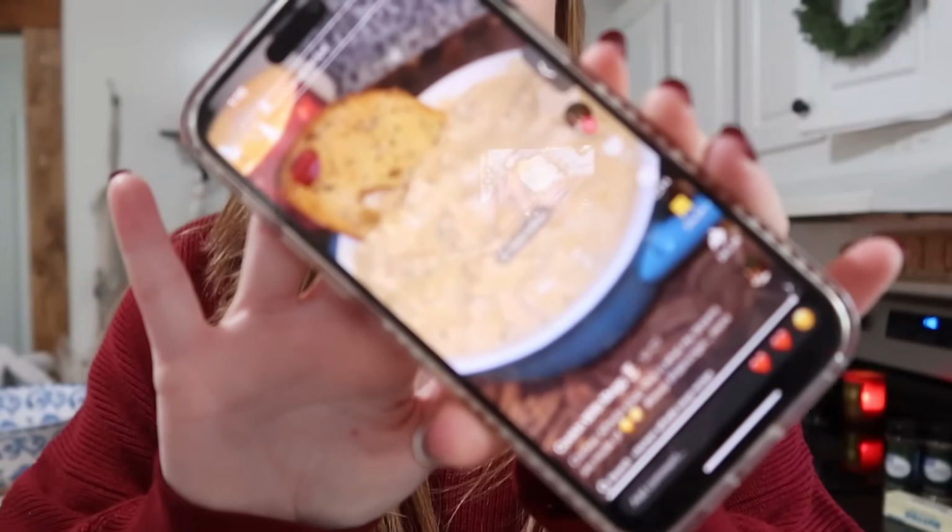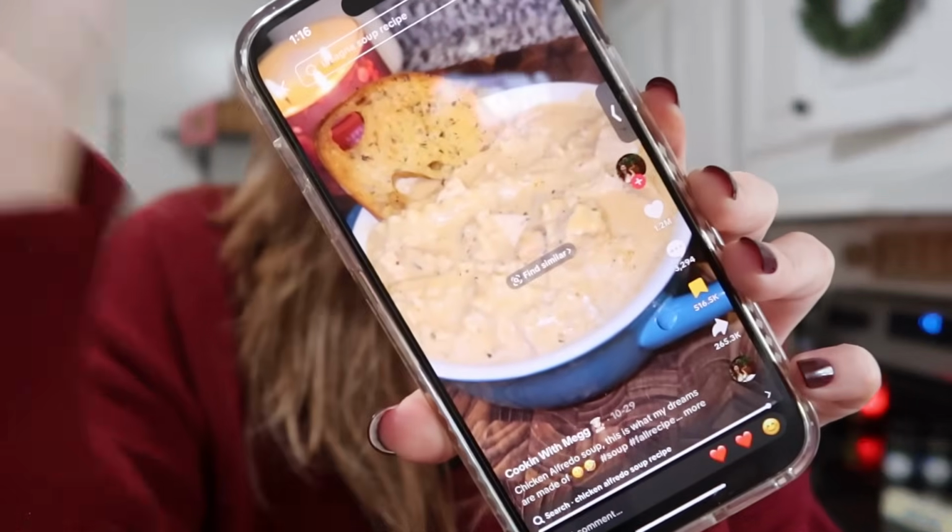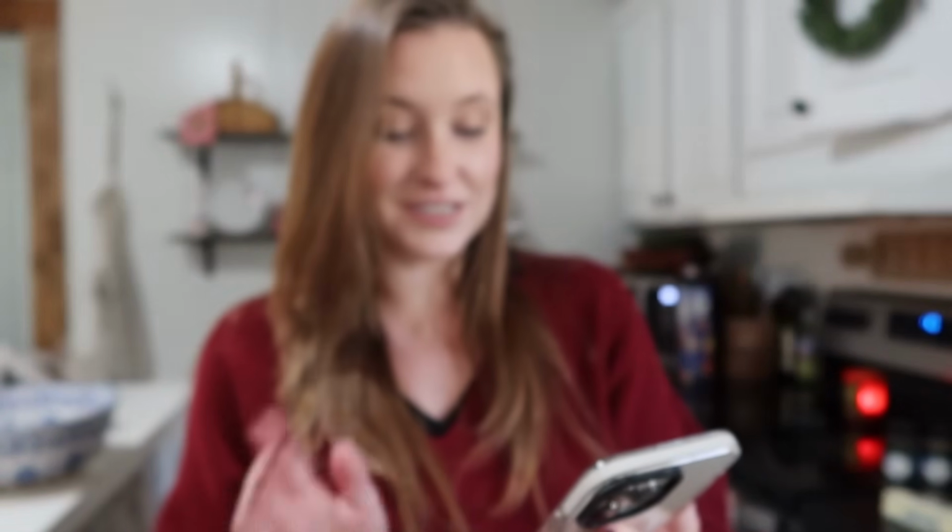I am gonna make something called chicken alfredo soup. I found this recipe on TikTok. I get a lot of meal ideas on TikTok, and I'll just save them so I can go back to them. But I'll link this down below. It looks really yummy, and I think the kids are gonna like it as well.